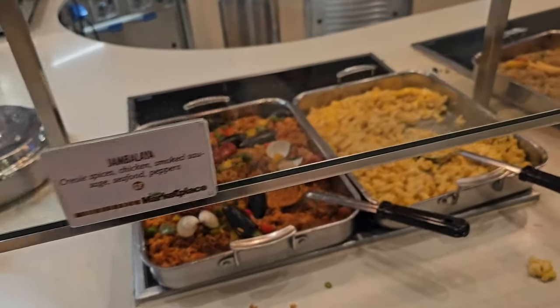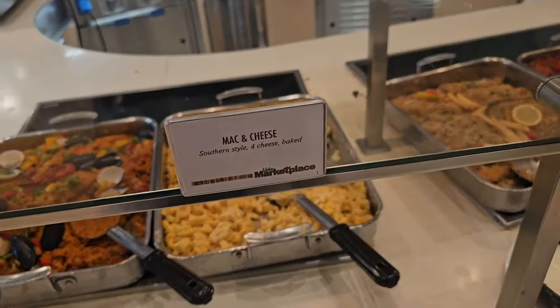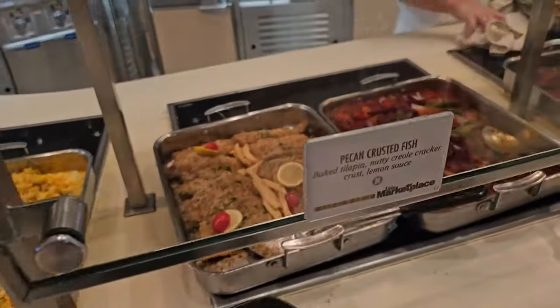We did notice that the dinner options pretty much mirrored what was being offered at the main dining room that night.